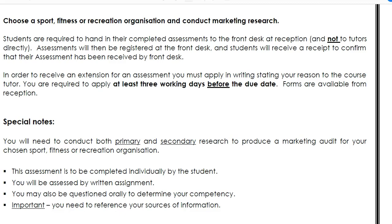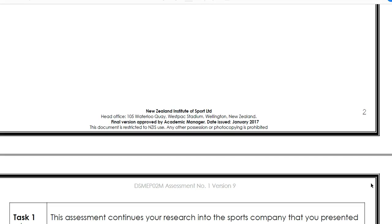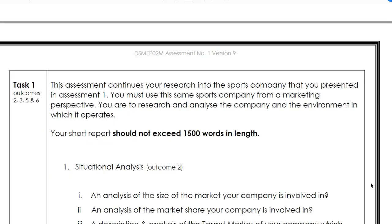So for instance, in a group presentation between the three of you, say you did Nike, then use the same organisation. So you have a lot of information already about these organisations and don't have to go into it completely new. Some special notes with this particular one: you're going to need to conduct both primary and secondary research, and it says a marketing audit. It is a marketing assessment or a short report. This short report, guys, is due November the 30th, a Friday at 5 p.m., which is 2 weeks after your sports administration due date as well.